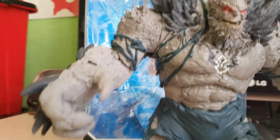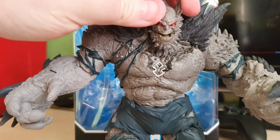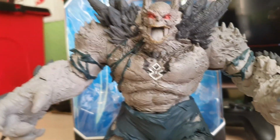It's a great figure. I really like it. It looks so good. I love the fact that you can move that face well. So I like the fact that it's got like a grin in his face there, and then you can open it to be in a full scream. So good.